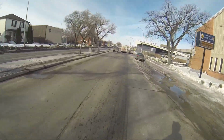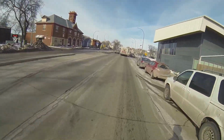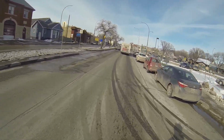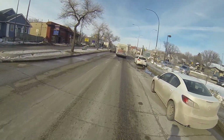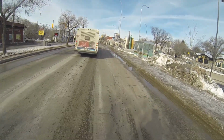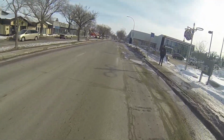So, for my second range test, I chose to limit the speed of the bicycle down to 25 kilometers an hour, which is under half the top speed of the bicycle. Using this technique, I managed to achieve a much greater range. This actually took me 3 days to range test.